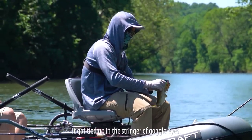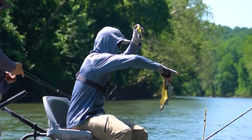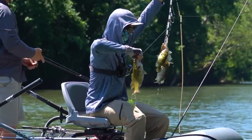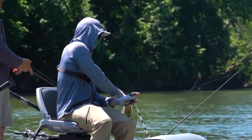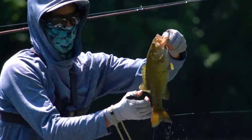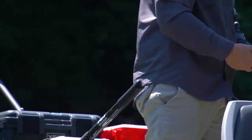Got tied up in the stringer of goggle eye. The damn rock bass stringer. Dude, the rock bass almost sabotaged me. These guys are about to get smoked later on. Yeah, we got dinner going, boys. Oh yeah. Okay. Nice fish, man. Thanks, bud. Beauty. Sweet. Beautiful, and the fish is cute too.